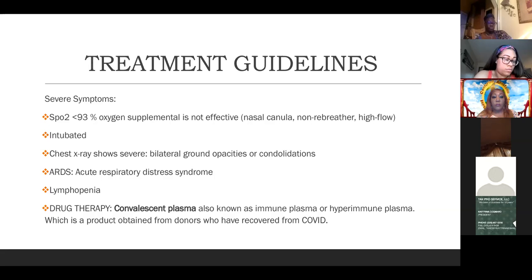Okay, what falls you under the category of severe symptoms is, again, if your chest x-ray looks worse than the image that I showed you. Again, your lungs are attacking your cells. Your body is fighting itself, like it's attacking. The good cells, the bad cells, it's eradicating aggressively.